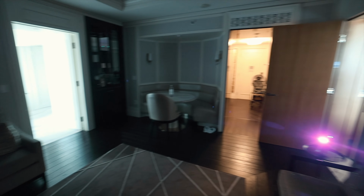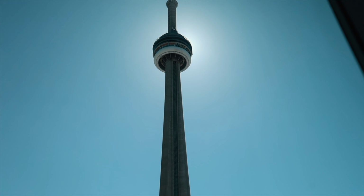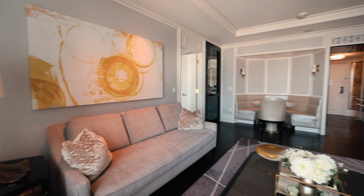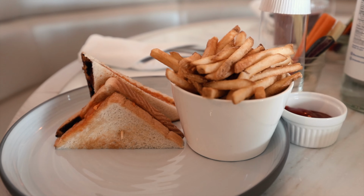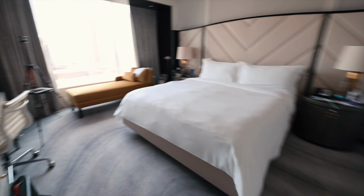This is the living room. We have an amazing view of the CN Tower. This is the living room of the Simcoe Suite. We have a bathroom right over there when you walk in, the television right over here. We'll find you your cooking set. Relax, Ollie. We have a little dining table, where we've been eating room service every day. And right this way is our master bedroom.